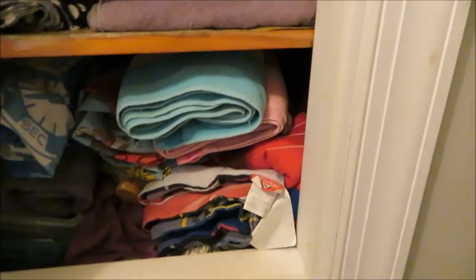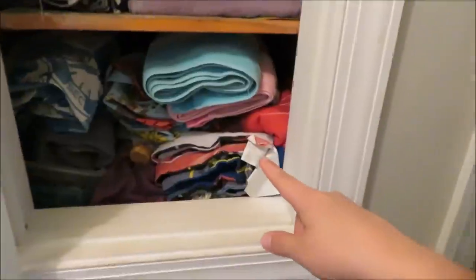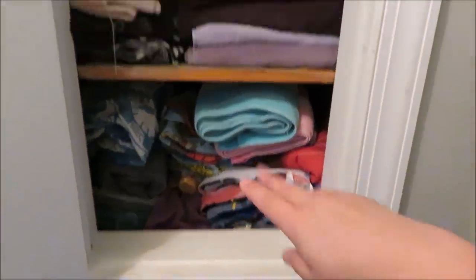Our cat likes to sleep in here. The lighting isn't gonna be that great because it's just one little light in here. So I'm gonna start by taking out the bottom shelf, and then I'll work up, and I'll have to get a little chair to get back here.